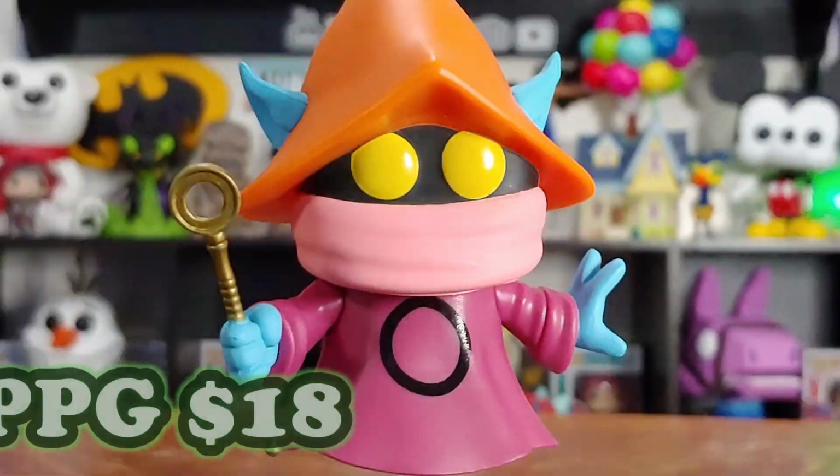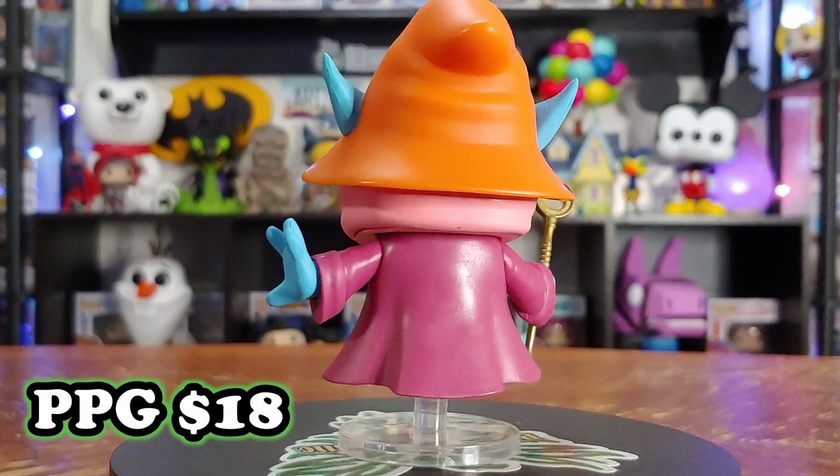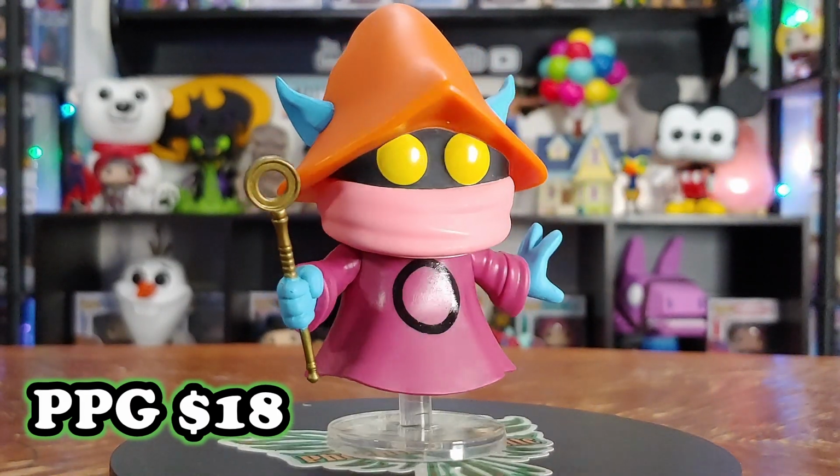And then behind the wall there in their little grail or special area, they had Orko. He's like a $20 pop, something like that. I know the new line's coming out, and there's supposed to be an Orko coming out soon. It hasn't come out yet, but I'm definitely getting Prince Adam from the new line. Orko was one of my favorite characters growing up, so I had to get the original. Very cool to get those from the Pop Shack. And then we scurried over to the Meadows Mall and went to Brad's.